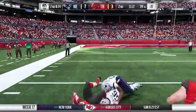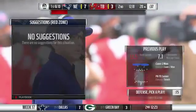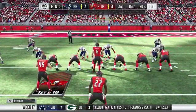Out to the left there and complete to Howard. And he's going to get this one down right to the edge of the red zone, the chalk of the 20. 63 yards receiving for him now, and that last catch good enough for a first down.